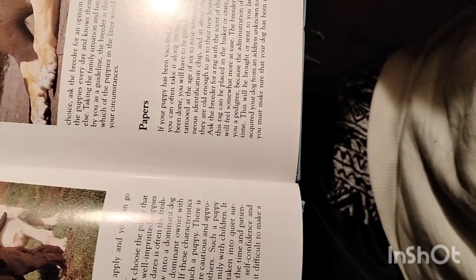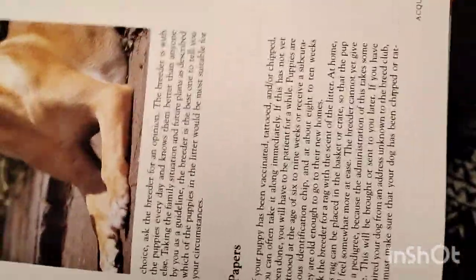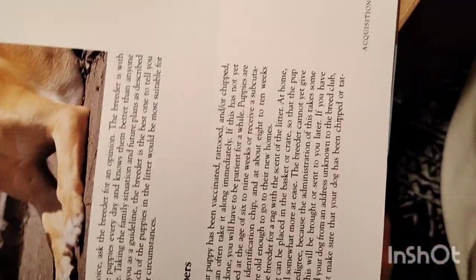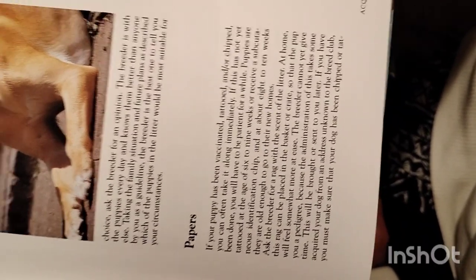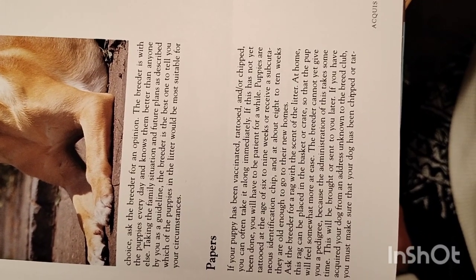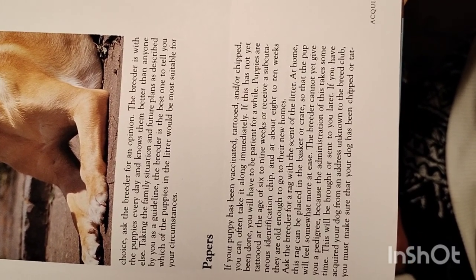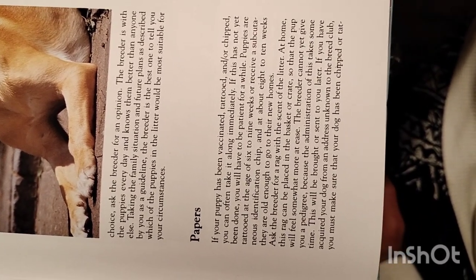If you find it difficult to make a choice, ask the breeder for an opinion. The breeder is with the puppies every day and knows them better than anyone else. Taking the family situation and future plans as described by you as a guideline, the breeder is the best one to tell you which of the puppies in the litter would be most suitable for your circumstances.